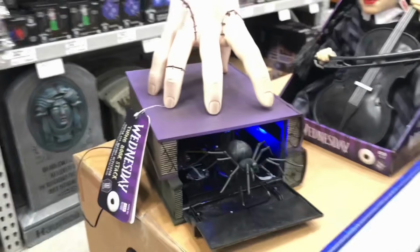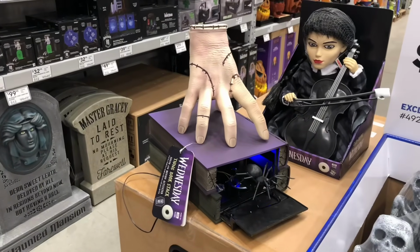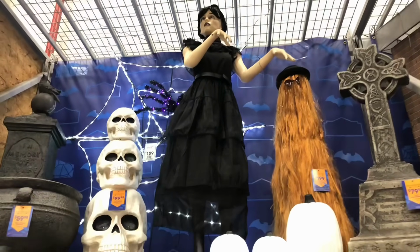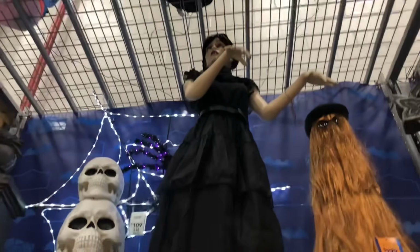And there you have the spider jump scare. That is a pretty cool tabletop, I must admit. Now here we have some more Wednesday animatronics, including Wednesday herself. Let's see what she does.